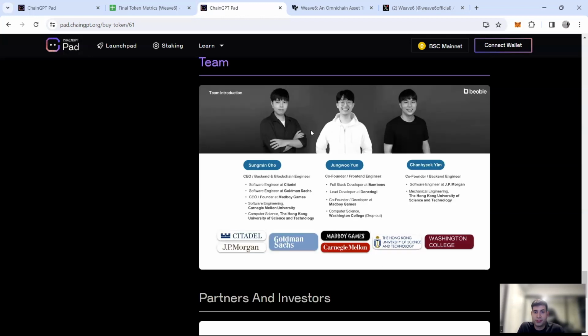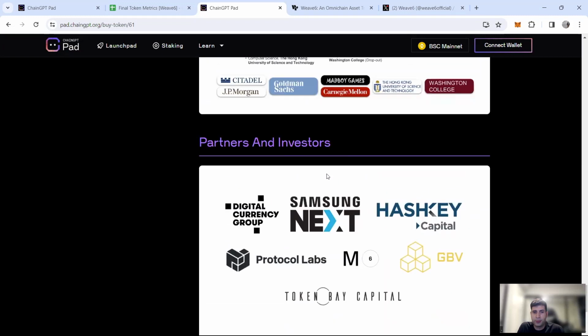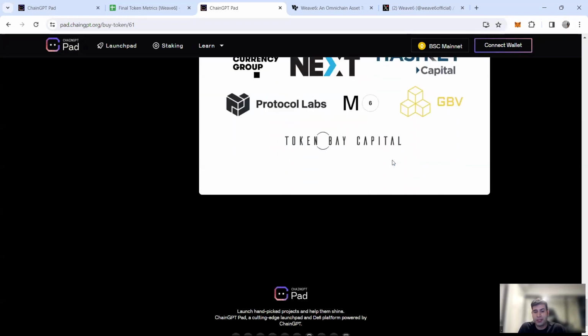In terms of the team members, they've got Sungmin Chu, who is the CEO, previously in Citadel, Goldman Sachs, Mad Boy Games, and he also studied in Hong Kong. Jongwoo Yoon, co-founder, full stack developer at Bamboos, and also in Don Doggy, as well as Mad Boy Games again, in Washington College. And then the other co-founder is from JP Morgan, so quite popular people behind it. The partners and investors include Samsung Next, Hashkey Capital, Digital Currency Group, Protocol Labs, M6, Token Bay Capital, as well as GBV.